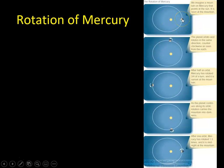So consider a point showing toward the Sun initially. After Mercury has undergone half an orbit, that point has only gone around 3/4 of a time. And then once it gets back to where it started, that point has gone around 1.5 times. But notice that point has not yet seen the Sun again. By the time it's gone around once, that point is at midnight.